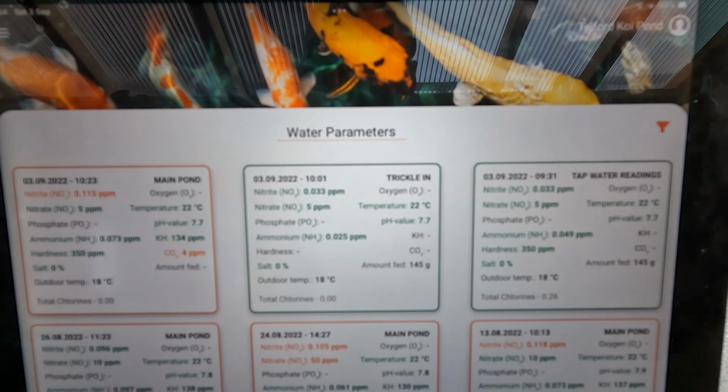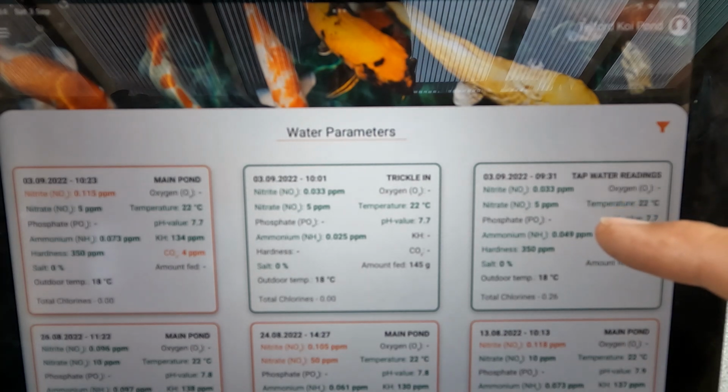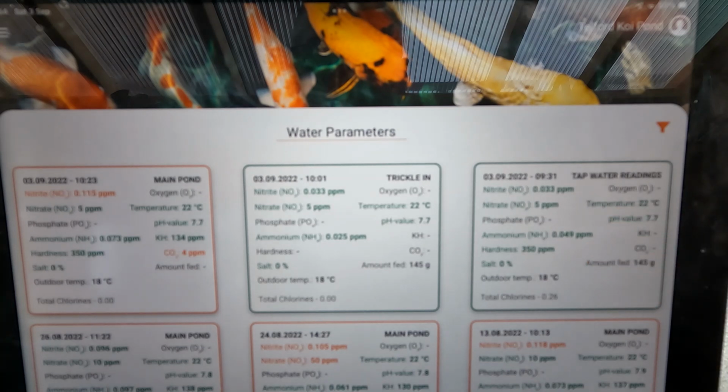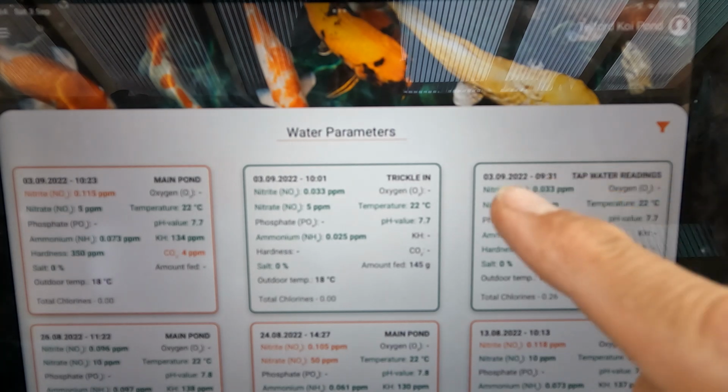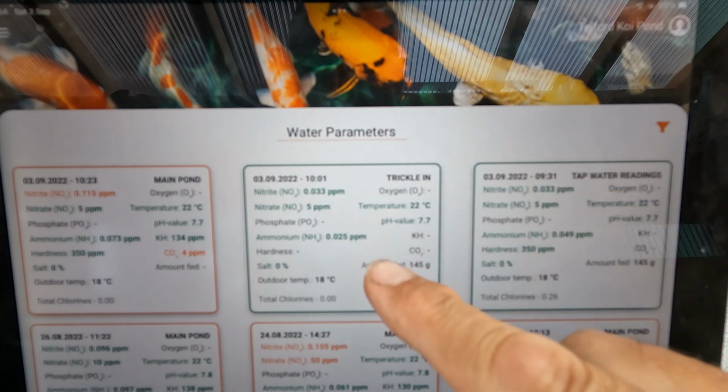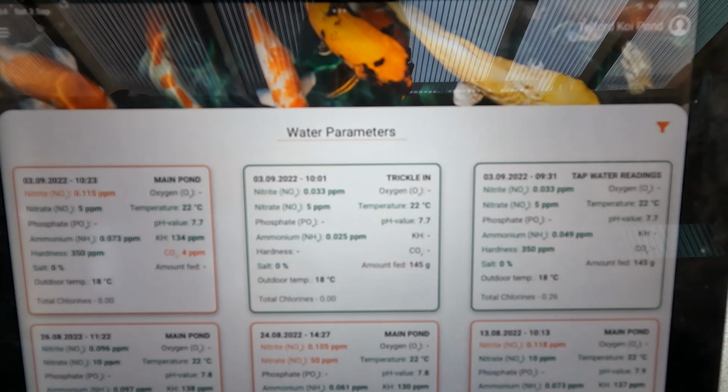So the tap water readings: the nitrite on the tap water and the trickle-in is 0.033, and the nitrate is 5 parts per million, and the ammonia, well, the ammonia was a surprise. On the tap water it's 0.049 parts per million, and on the trickle-in it had reduced to 0.025 parts per million. To cut a long story short, the reason I've been a while doing this is because I did both of those again twice and got the same readings for each.